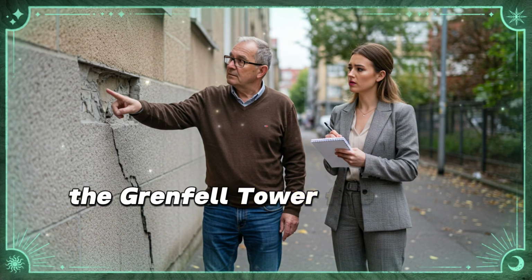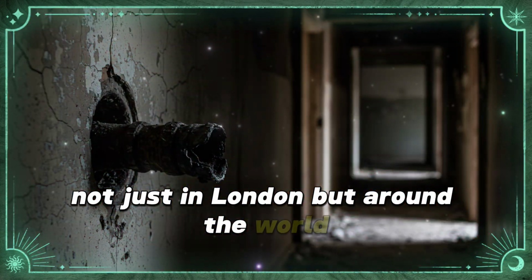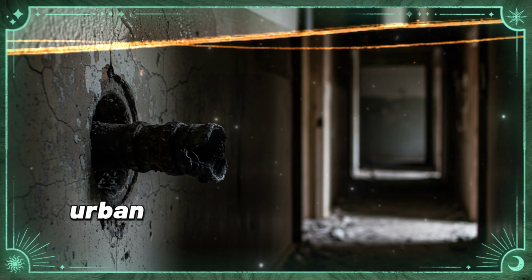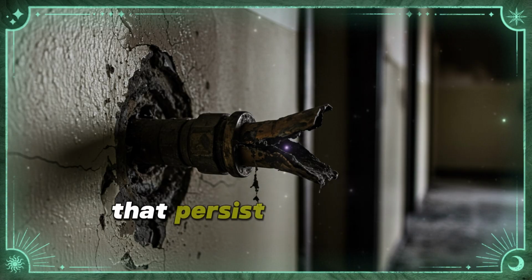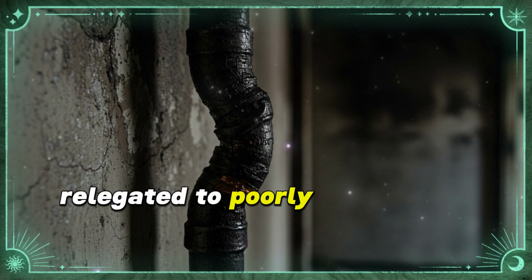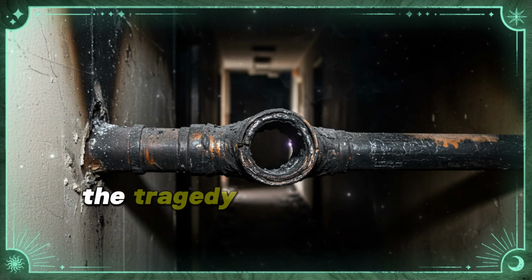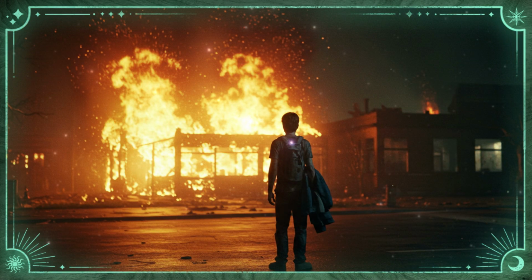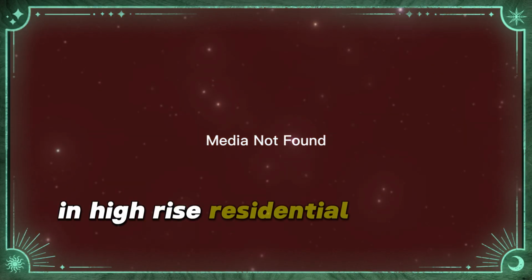The Grenfell Tower fire left a deep and painful legacy, not just in London but around the world, reigniting debates about safety in social housing, urban rights, and social justice. It exposed the profound inequalities that persist in big cities, where vulnerable communities are often relegated to poorly maintained spaces and subjected to unnecessary risks. The tragedy also brought to light the urgent need for a review of construction regulations, especially concerning the use of flammable materials in high-rise residential buildings.